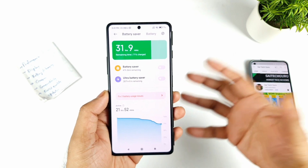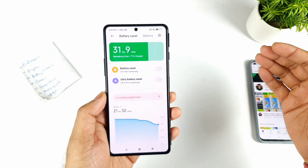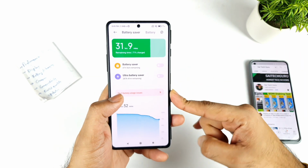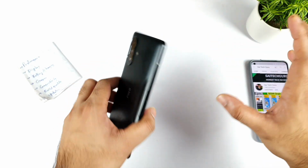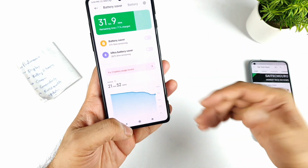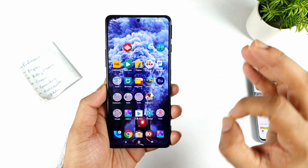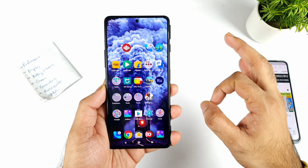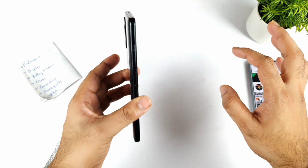With medium usage, maybe close to 6.5 hours, and with slightly heavy usage, you will get 6 hours and 15 minutes. But I did get a highest of 7 hours as well in this device. So screen on time is not a problem. Even the charging speed is pretty fast. It can charge within close to 45 minutes, with 5060 mAh of battery capacity. That's perfect, no problem at all in the charging speed.